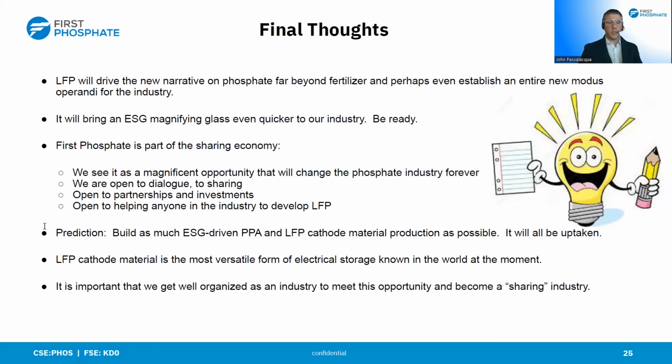So it's something that we should really embrace, and we should all work together, get organized as an industry to become a sharing industry, right? And to make this a forefront of our industry. There's a lot of demand for this LFP cathode active material. We will never be able to fulfill it all. So there's enough to go around for all of us. So it's very important that we work together as an industry and come at this as an industry in a unified fashion.